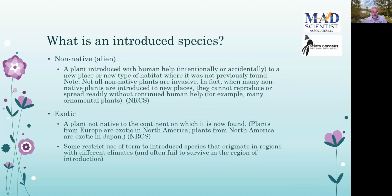What is an introduced species? These are non-native or alien plants, generally deliberately or accidentally introduced by humans. And there are some introduced plants that aren't particularly invasive, but they're still considered to be introduced. But the ones that happen to be aggressive are those that we're most concerned about.